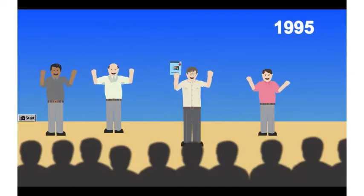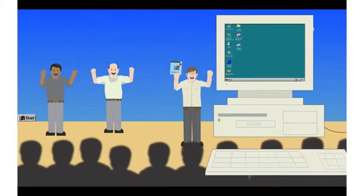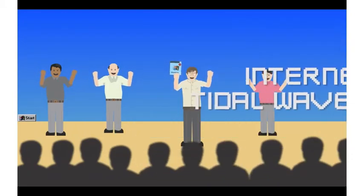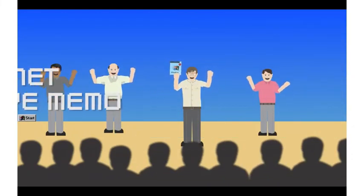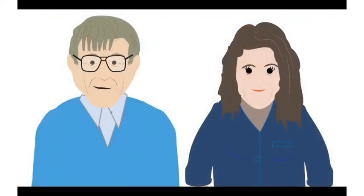In 1995, Gates launched the revolutionary Windows 95 and expanded into the World Wide Web after his Internet Tidal Wave memo. By 1998, Microsoft was the world's biggest company. Gates stepped down as CEO in 2000 to Steve Ballmer. Since then, Bill Gates has dedicated his life to philanthropy, funding disease prevention, combating poverty, and improving education around the world.